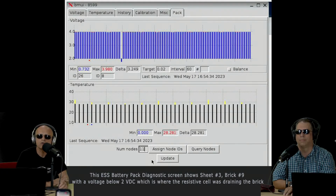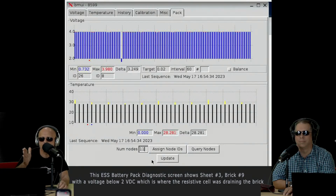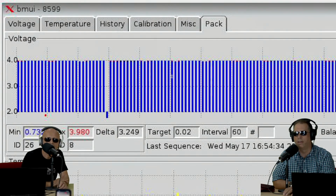But if you take a look at all those blue lines, there are 99 of them. Each one of those is a brick of around 4 volts DC. And you can tell, the sheets are actually listed in a slight gray line there, and there will be 11 sheets. And if you go to the right there, it's like sheet 4 or 5, has one brick that is showing below 2 volts. There we are. It looks like it was brick 9 on sheet 3.